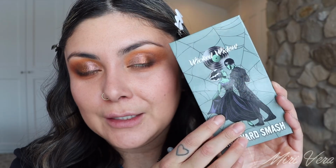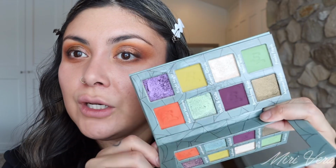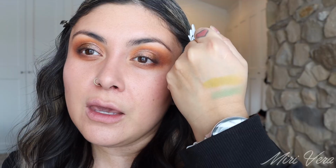So I pulled out this one, which is the Graveyard Smash. This is the one I was talking about that has Frankenstein and Bride of Frankenstein. I love this palette. It is so cute. And see how like green, orange, purple, like similar vibe, but smaller. I'm looking at these two green tones. I did swatch them and I think this one will go better.